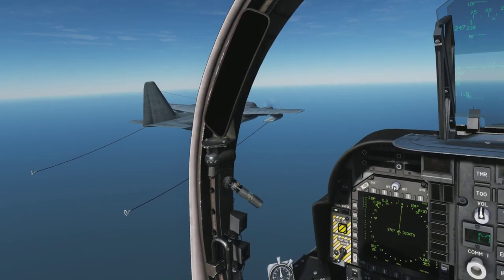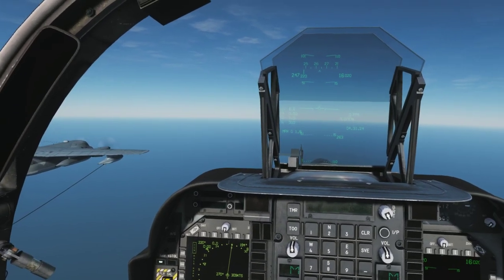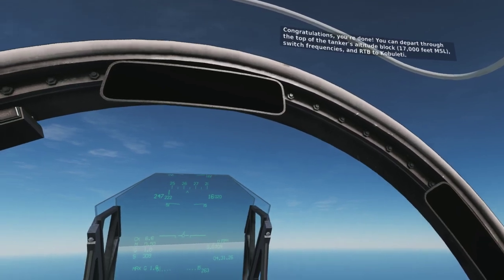Congratulations, you're done. You can depart through the top of the tanker's altitude block at 17,000 feet MSL, switch frequencies, and RTB to Cavaletti.